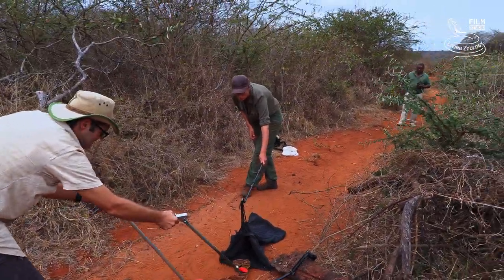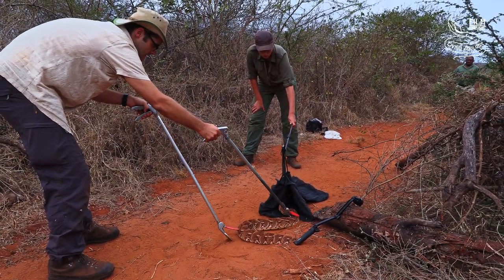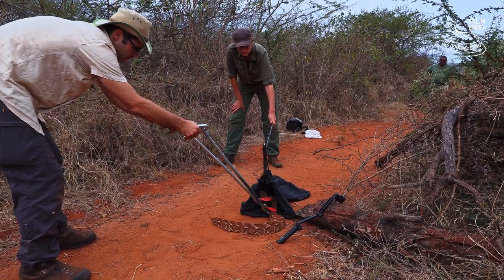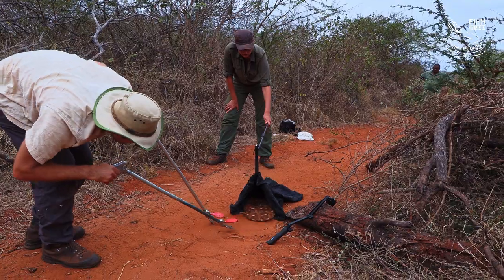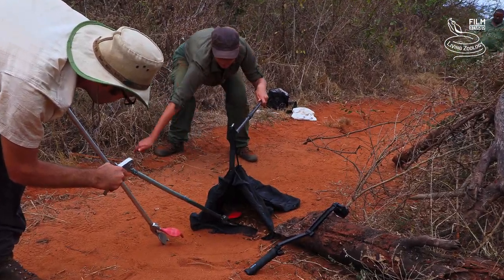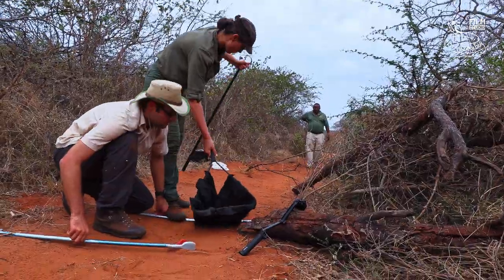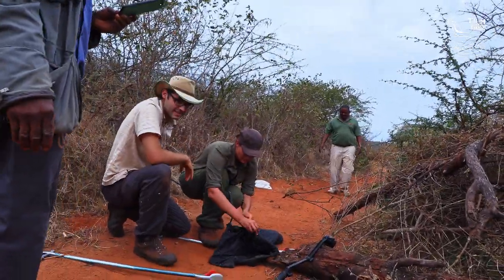Okay, good deal. She's smelling up the back, she's not going inside. But hopefully she'll go there. Come on. Yes. Slowly, slowly. Yeah, she's there. Okay. Good job, guys! Thank you very much. Thank you so much. Good.